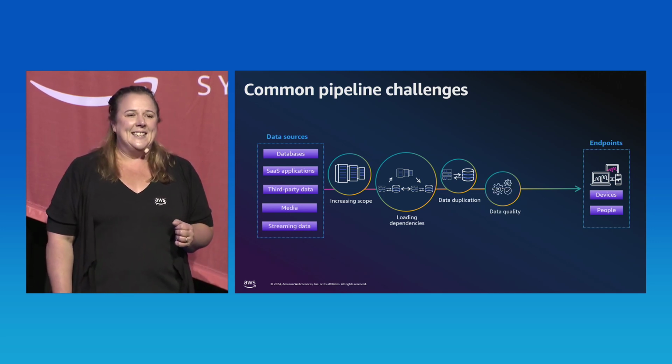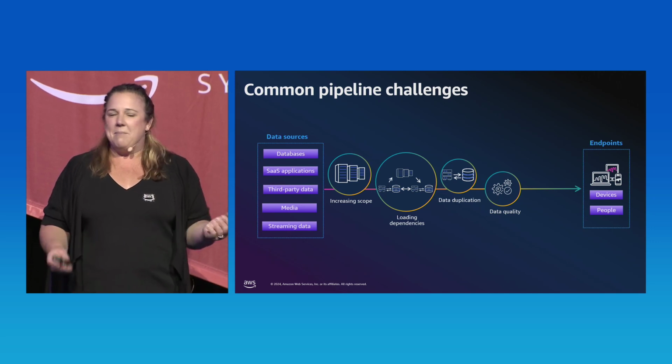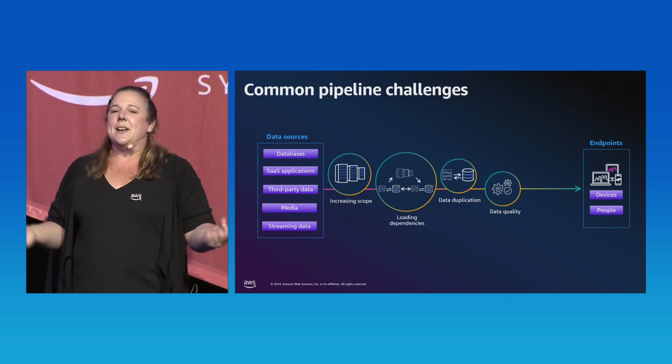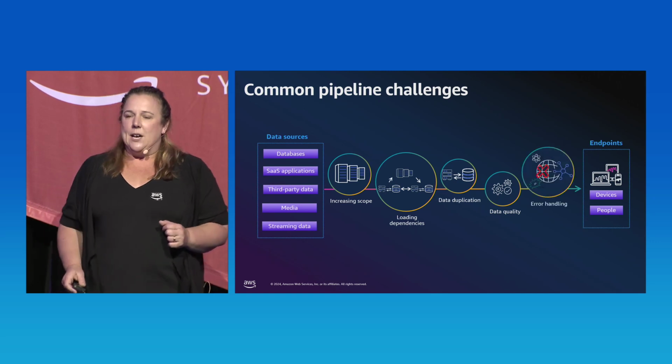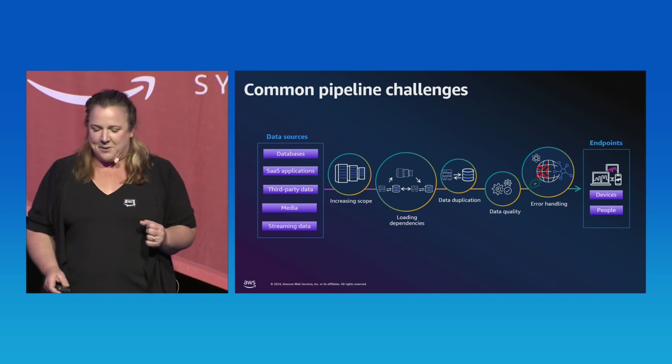Data quality. I'm sure everyone in the room has at some point dealt with a data quality issue. If not, perhaps you're in the wrong room. We're going to hear about how that has been dealt with, making sure we have the right data types, our primary keys are there, etc.